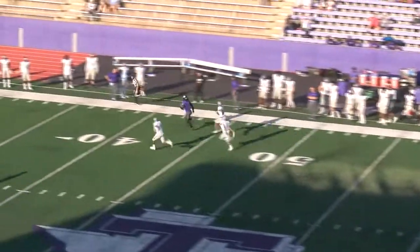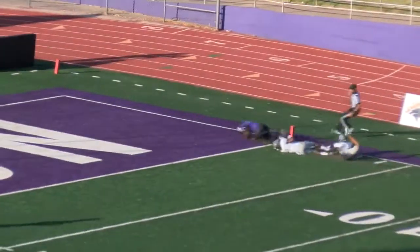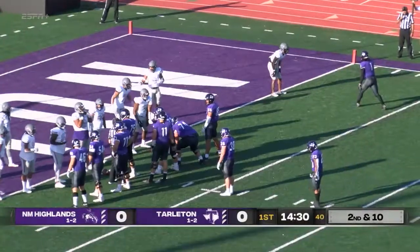Tariq Bitson getting it one-on-one. Phenomenal throw by Steven, just throwing to the back shoulder. Tariq Bitson doing what he does. He's a big play receiver with a lot of speed. He's been nothing but clutch for this Tarleton offense.